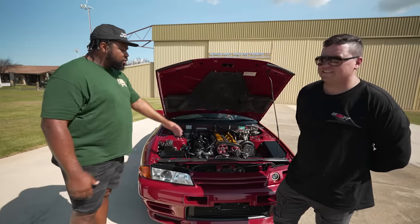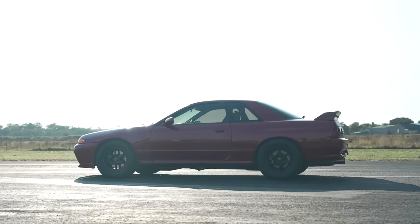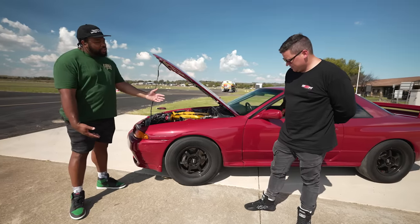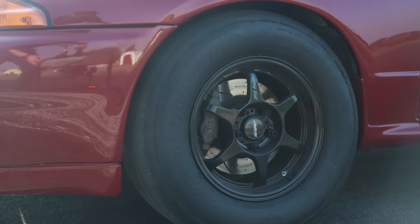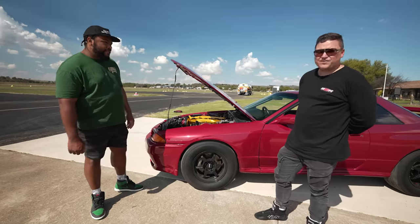So now that we've looked at your engine bay, let's move on to the wheels and tires and see what's holding all this power down. Let's have a look. You want to explain this big ass tire you got on here, my good man? So running a Mickey Thompson Street R tire, wrapping a P1 Buddy Club racing wheel. What size is this? 15 inch wheel. And a 255 60 15 tire.